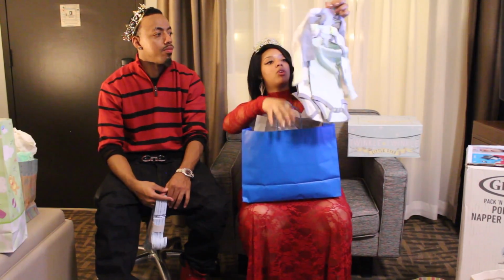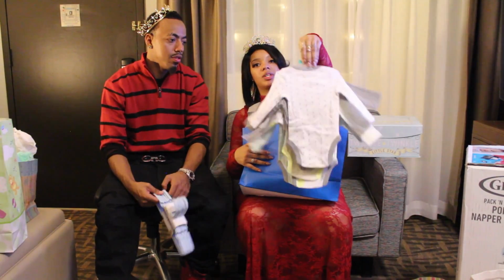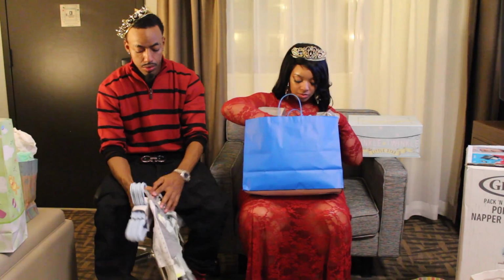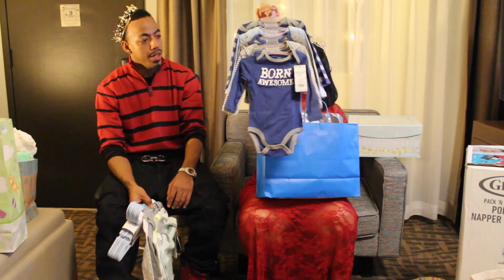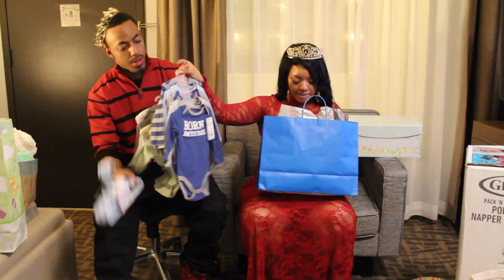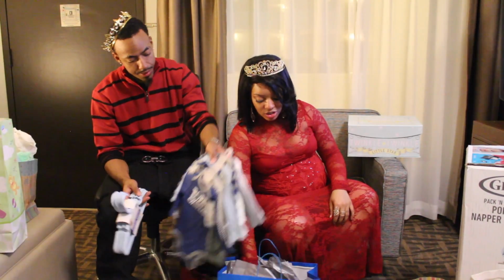Ooh, more long sleeve onesies. It's a pack of four, one, two, no, five. Five onesies. That's pretty sweet. Thank you. We have another pack of onesies. One, two, three, four, five more. Okay. These are blue and gray. All right. And that's all that's in this bag. And this is from Angel. Thank you, Angel. Appreciate it. Angel's mommy.